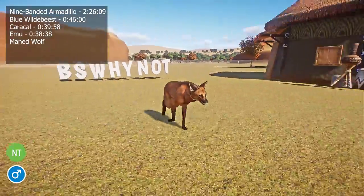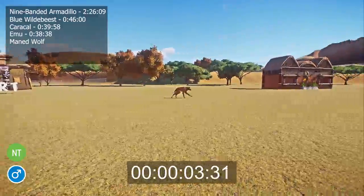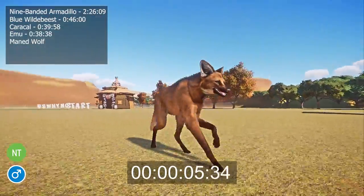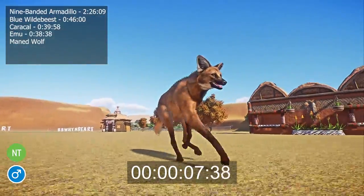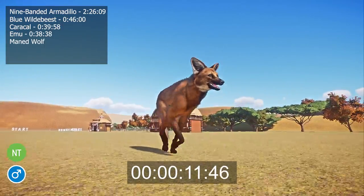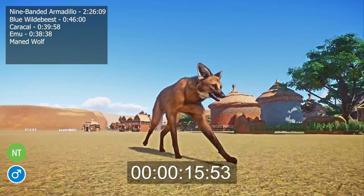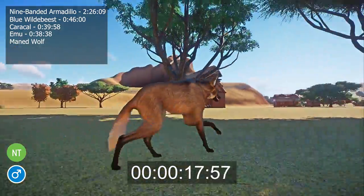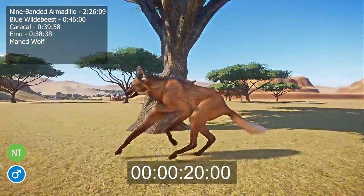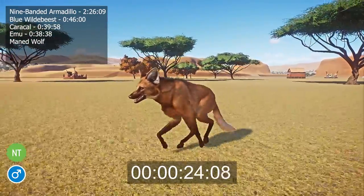Maned wolf, Chrysocyon brachyurus. Found in the wood, grass, and scrubland of Argentina, Brazil, Paraguay, and Uruguay, the maned wolf is a species of canid named for the dark, thick mane running down the center of its neck to its shoulder blades. It has long, thin limbs and an overall lanky appearance. The maned wolf is covered in red, shaggy fur on its body, and short, black fur on its legs.